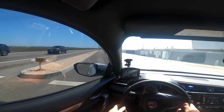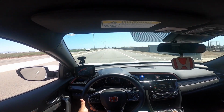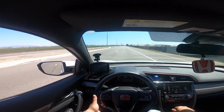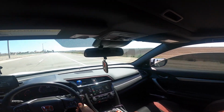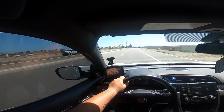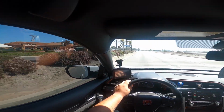Exhaust gurgled right there, hitting redline. Let's see if I can. That's how it sounds from the inside, boy. Hopefully the wind isn't blocking off a lot of the sound, but it sounds so damn good, man. So damn good. I'm gonna go ahead and find a spot, that way you guys can hear the exhaust from the outside.